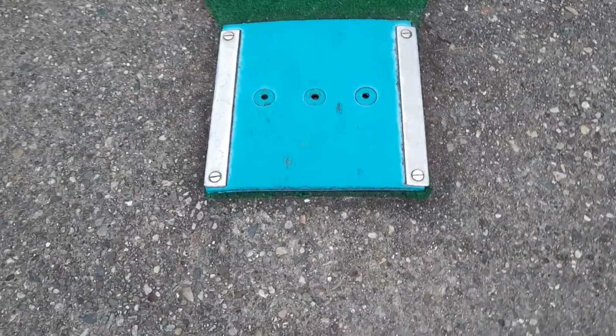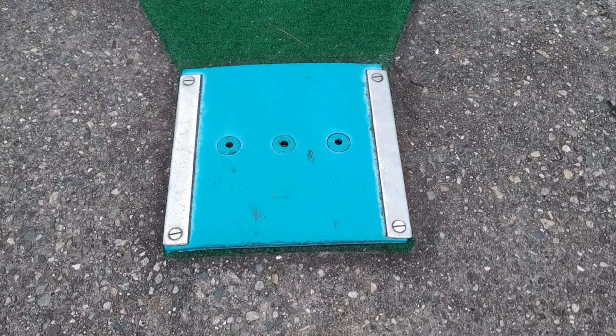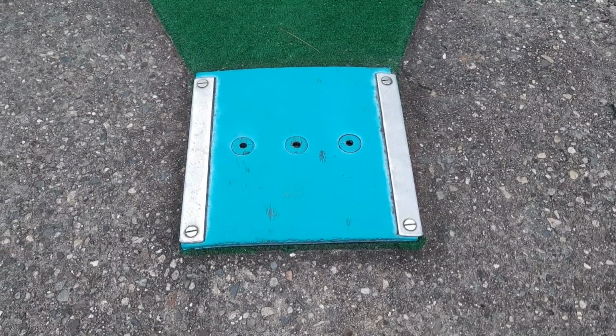I can already tell you right now, this is one of those feel-good places. This is what I expect when I come to a mini golf course. Little things, you'll see what I mean. Look at that! Tee markers! Why can't everybody have that?